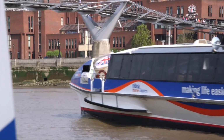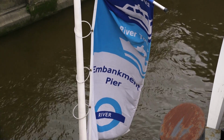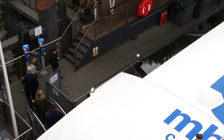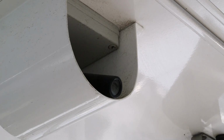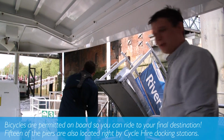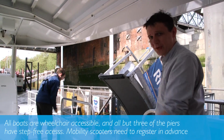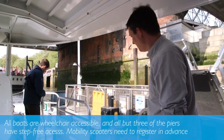In order to make the journey as fast as possible, the amount of time spent boarding is also kept to a minimum. So we're at Embankment Pier. The deckhand there is counting for safety purposes the number of people on and off. And there's a tiny camera up here so that the captain can see exactly when the gantry is lifted. So it's quicker than you might think. They spend a really short amount of time getting people on and off as fast as they can. We'll be here less than 20 seconds and we're off again.